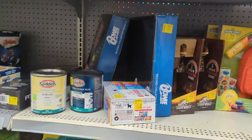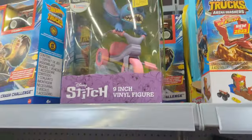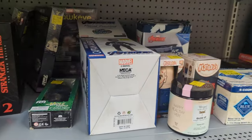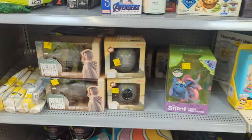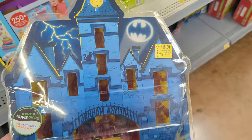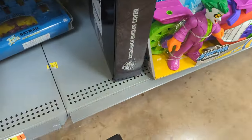No, nothing too exciting. Dang, I was hoping so. 15. Oh, this was part of that. Yeah. $15. Good deal. Cap, 15. That's it. Level moves up. Cool. All right. Oh, the Batman. The Batman thing's $15 too. Little miniature figures. Eh. I don't think that's worth $15. Maybe like five.